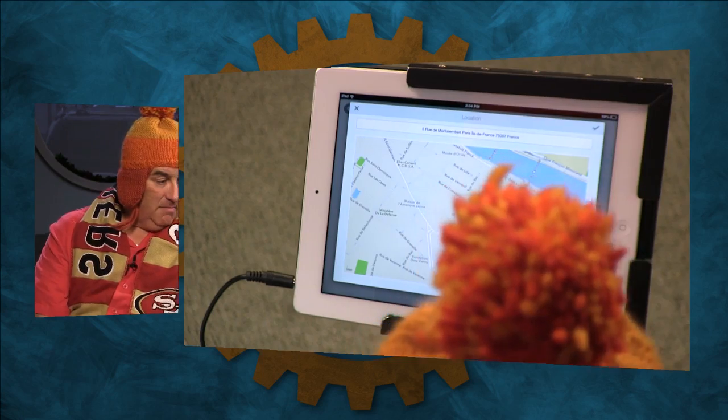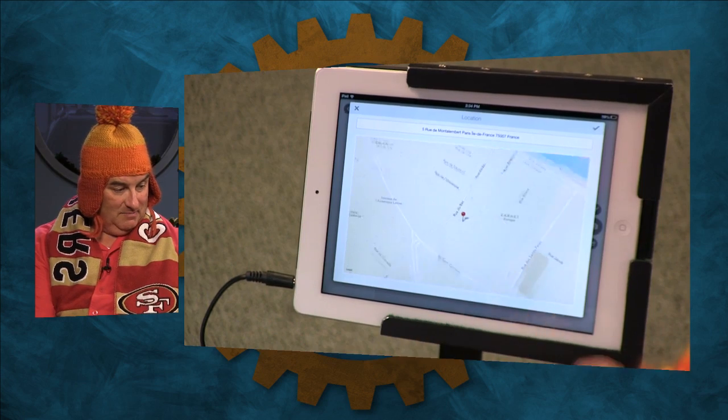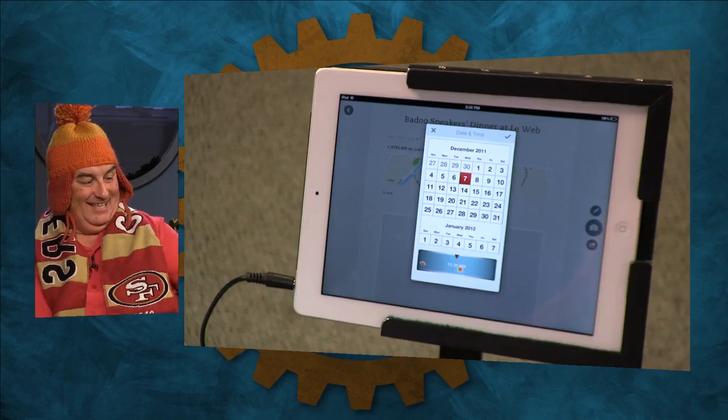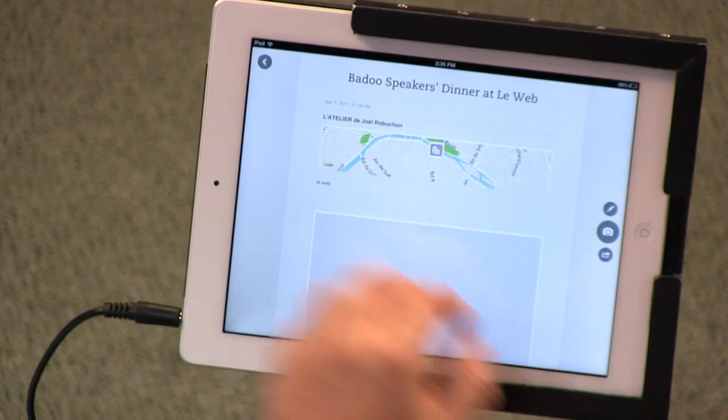But it was at 5 Rue de Montalembert, Paris, Île-de-France. France. Right there. See the pin? How could I have lied? What do you think? I went there and I lied about it? No, I think you went there and you're just forgetting that you went there because you wanted to go, and you're thinking that it was a speakers dinner. Except that it says Badoo Speakers Dinner at LeWeb. Unless there was another one that I just didn't know about. It says the date. It says the whole thing. You did that.